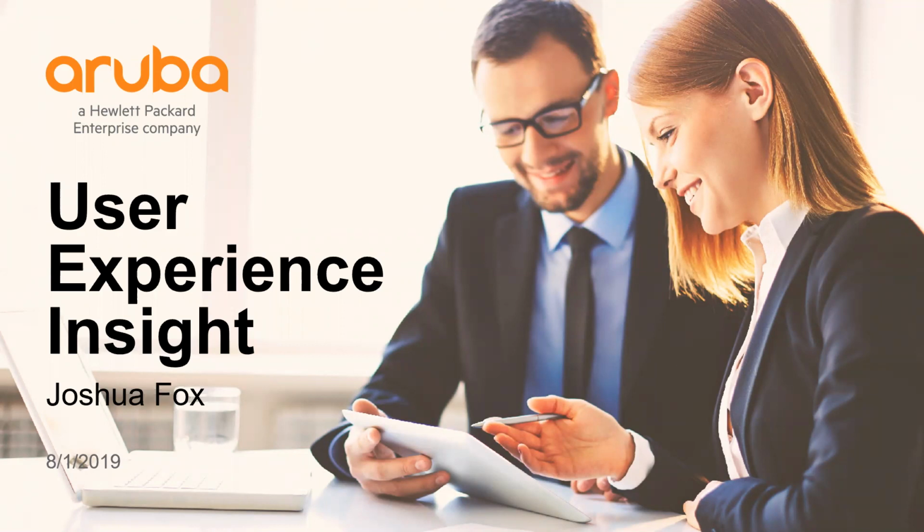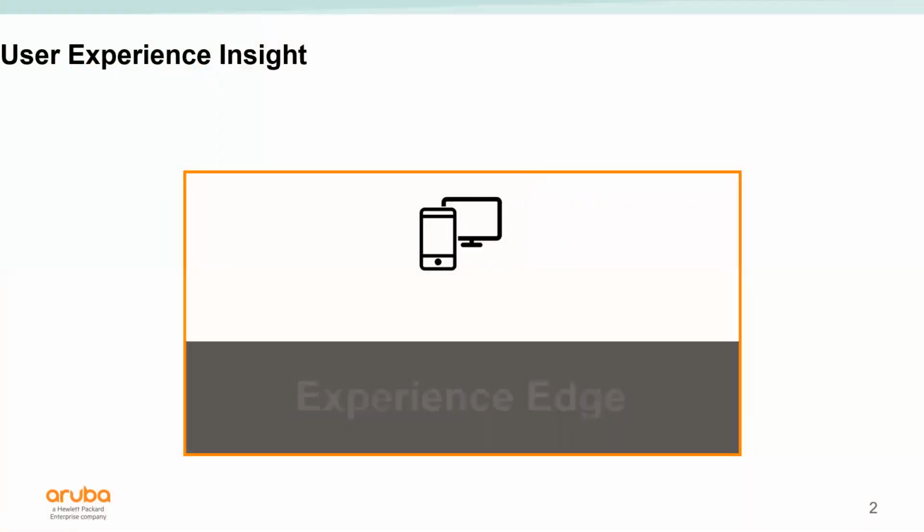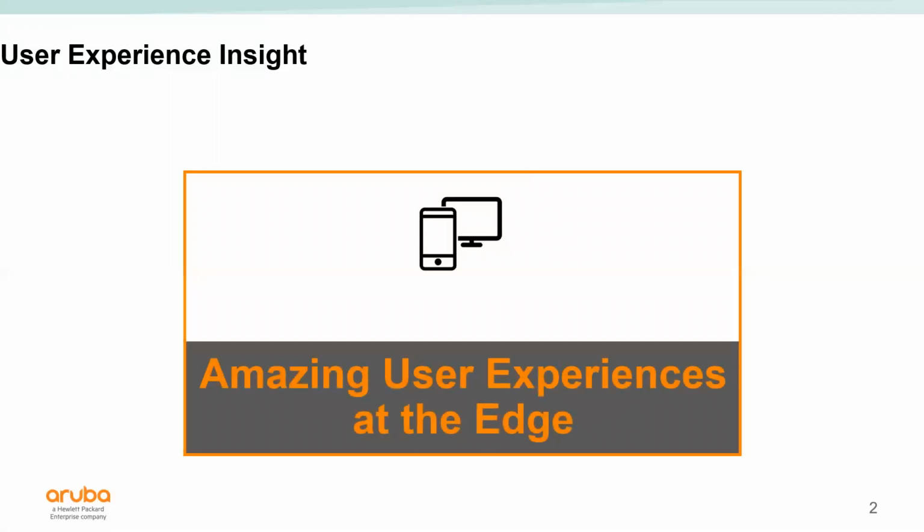And hopefully it becomes apparent why they made the name change to User Experience Insight. Aruba wanted to name this as something of what it actually does, to kind of get that thought process rolling of what this product is just by the name. So let's go ahead and get right into it here. This product is all about the user experience insight, and we want to have the best user experiences possible, so we want to make sure that it's an amazing user experience right at the edge.